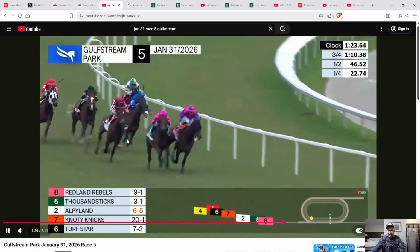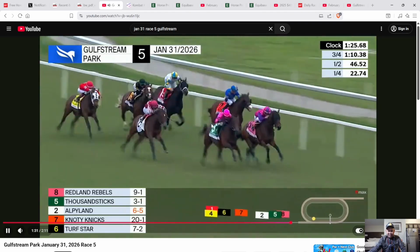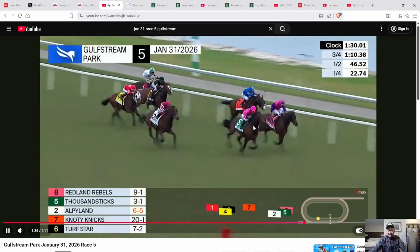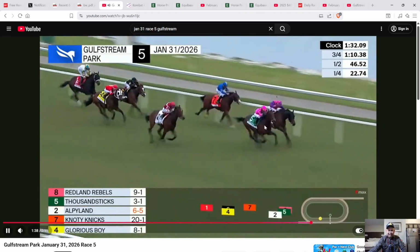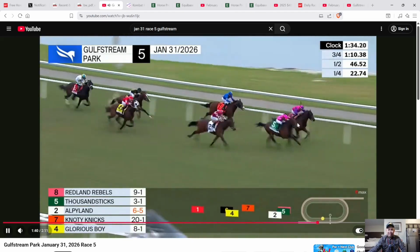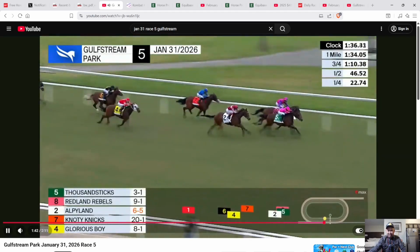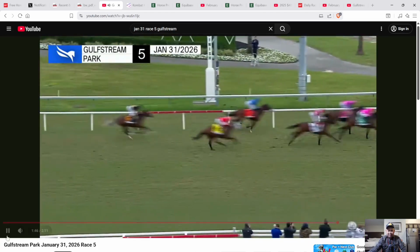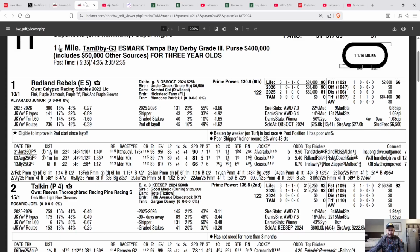Well, Redland Rebel set the pace in this race. And the fractions were on the fast side, 22.74, 46.52. You see 1,000 Sticks on the outside. Now, 1,000 Sticks is going to get up for the win. But Redland Rebels fought all the way till the end. And I thought it was a good effort. He lost by a neck. And I don't think a neck is a big deal. So, it was a good effort. It proved that he could handle a mile 1/16.